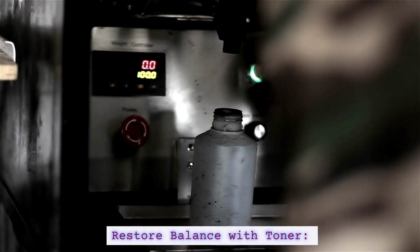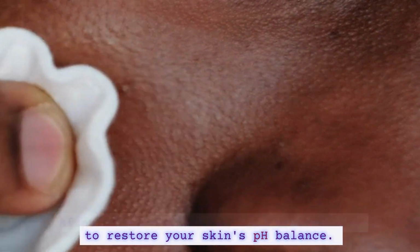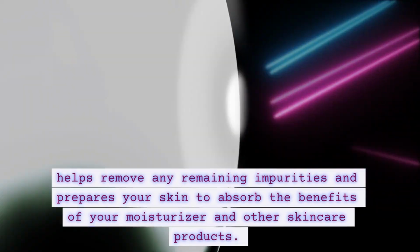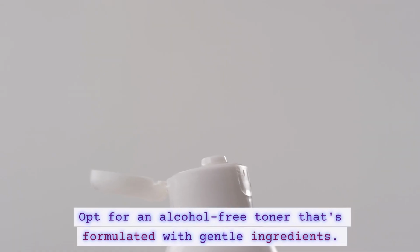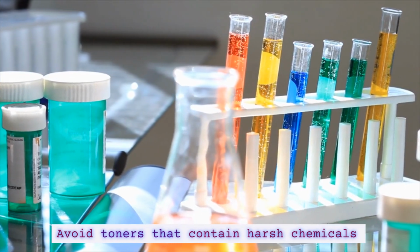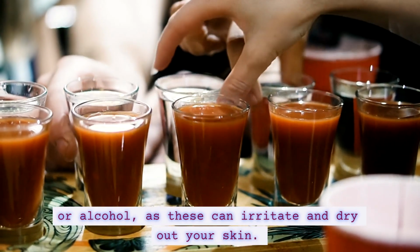2. Restore balance with toner. After cleansing, a toner is the next step to restore your skin's pH balance. This crucial step helps remove any remaining impurities and prepares your skin to absorb the benefits of your moisturizer and other skincare products. Opt for an alcohol-free toner that's formulated with gentle ingredients. Avoid toners that contain harsh chemicals or alcohol, as these can irritate and dry out your skin.